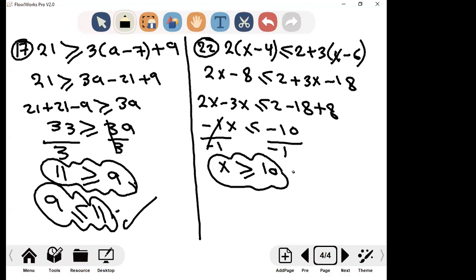And you have negative x less than or equal negative 10, right? So what will you do now? Divide both sides by negative 1. This one is okay. Okay? Yes, Mr. How did you get negative 10? Yes, 2 plus 8, 10.